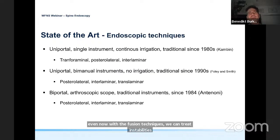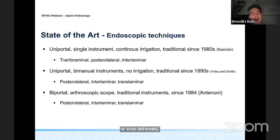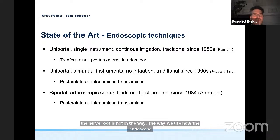If we talk about endoscopic techniques, endoscopy actually is a tool of visualization, and you have different techniques where you can visualize the surgical field using an endoscope. The oldest technique among those, which has its origin in the 1970s, is the uniportal single instrumented technique with continuous irrigation, and the Kambin triangle that is well known to everyone dates back to a surgeon that actually wanted to use the endoscope to make sure when he performs the nucleotomy percutaneously that the nerve root is not in the way. The way we use the endoscope now was not the idea back then.